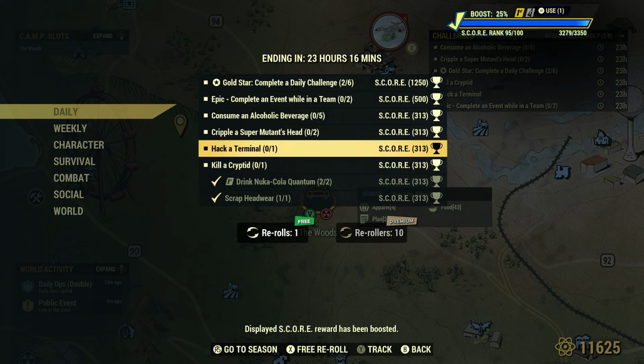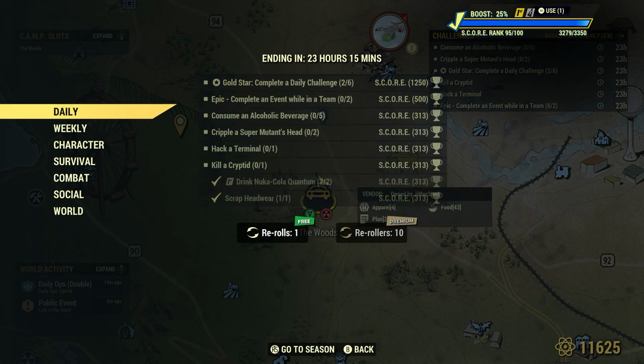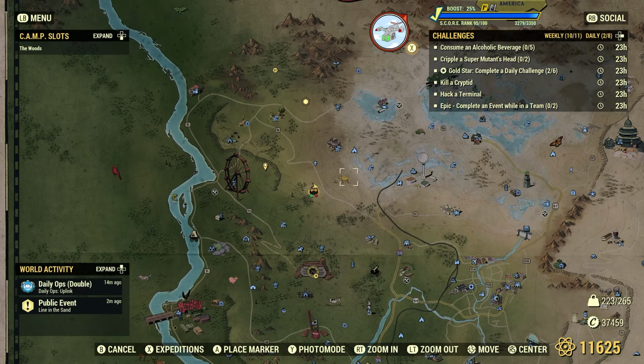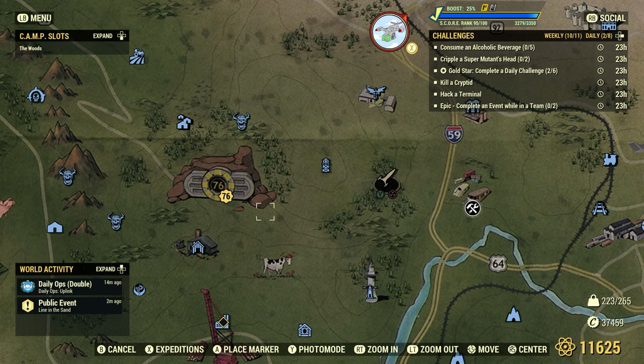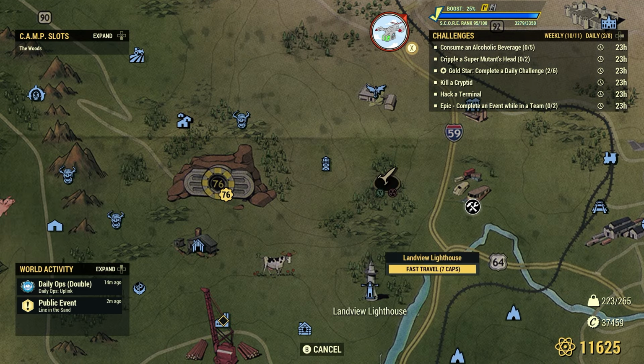The reason why I do that is because if you're a lower level player, you might not have the hacking perk cards under intelligence, okay? But if you go up to a terminal that's zero requirement, you don't need to have any hacking perk cards at all, okay? The spot I'm going to take you here today is at the Land View Lighthouse, just right here. It's not that far from Vault 76. Let's pop over here.